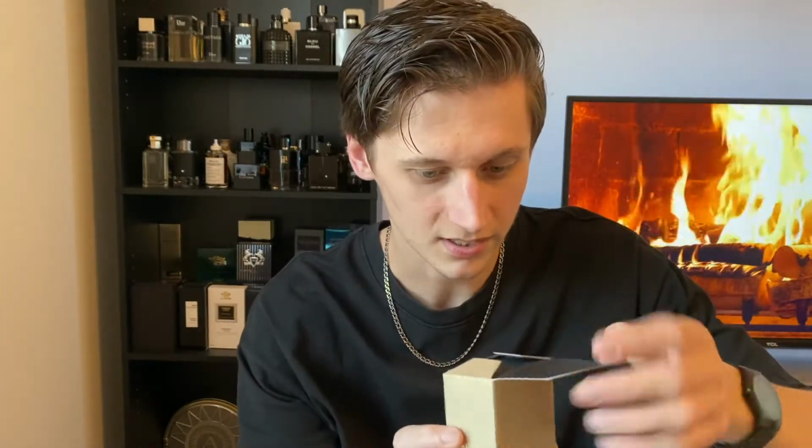This box has this really cool design. I'm not sure what it is, just kind of a pattern, which I think is also on the cap, if I'm not mistaken. All right, here we go. Wow, I love this packaging, guys. And then inside, I think that's either blue or black, can't really tell. I think it's black. All right, let's open this up. Oh, there it is. Wow. All right. Now here is the bottle of Absolute Instinct, guys.